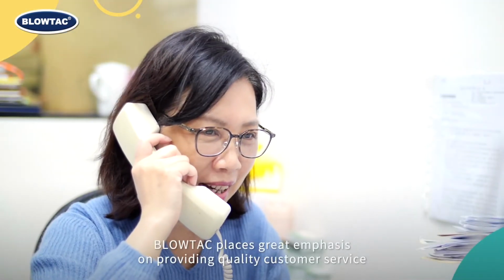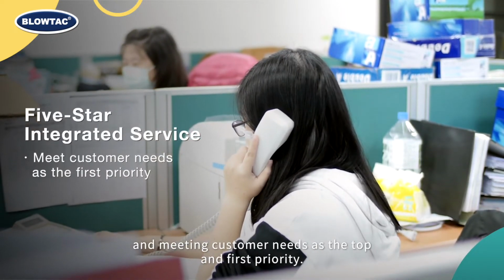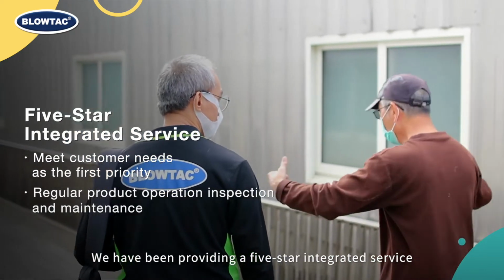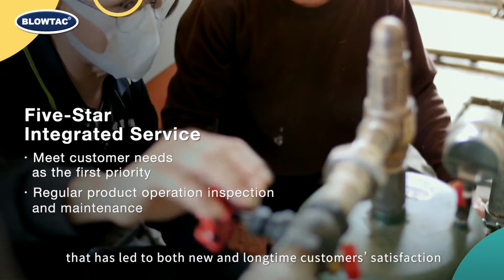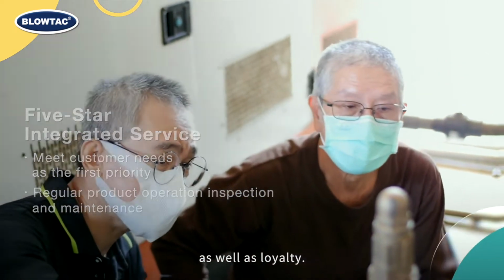BLOWTAC places great emphasis on providing quality customer service, and meeting customer needs as the top and first priority. We have been providing a 5-star integrated service, which includes regular product operation inspection and maintenance, that has led to both new and long-time customer satisfaction, as well as loyalty.